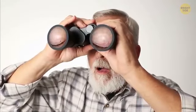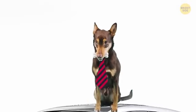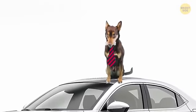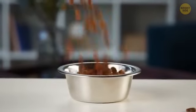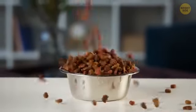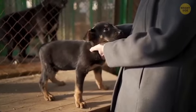A stray dog in Brazil got a job as a professional car consultant at a local Hyundai dealership. The company manager noticed a stray pup next to the dealership and started leaving food and water for his new friend. Other staff members also fell in love with the pup and finally decided to adopt him.